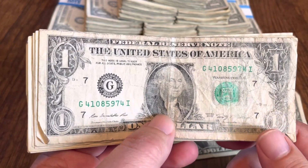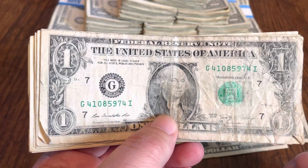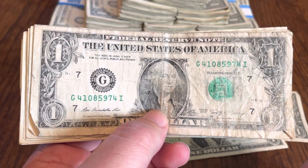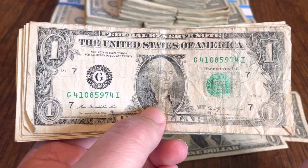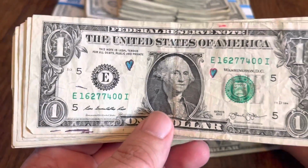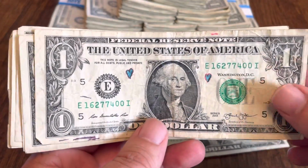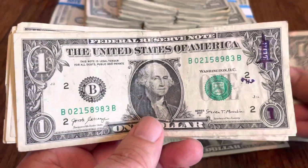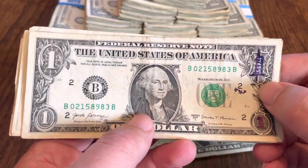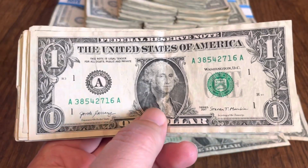If this note was crisp, if this note was pristine, and it looked like that, that would be an under-inking error. But in this condition, there's no way to prove if that's an under-inking error. So we just have to assume it's damage at this point. All right, note with some artwork. Somebody put some hearts on this note, so I figured I'd save that and put that with my artwork collection. Someone else decided they wanted to color in the one and redesign the one up top, so I pulled that one as well.